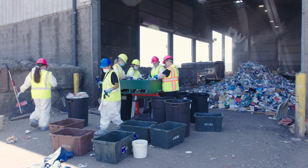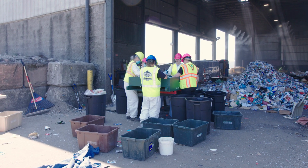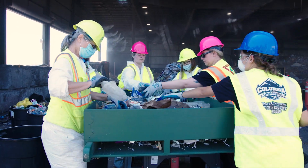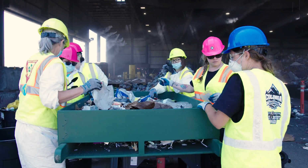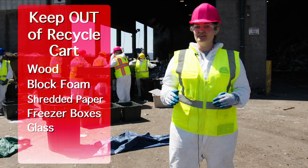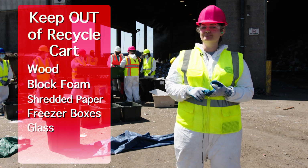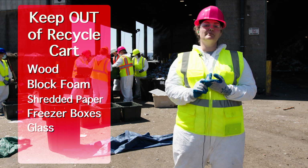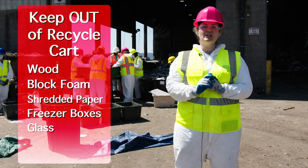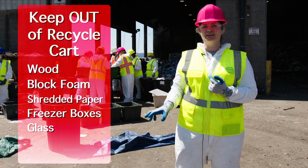We are right in the middle between households and the end of the line for recycling. We have the capability of seeing what's there and educating the public directly about what they put into their carts at home. Things that we find commonly in household recycling that should not be there are wood, styrofoam, shredded paper, fridge and freezer boxes, so paper boxes that are designed to go into the fridge or freezer, those should not be there, as well as putting glass in the blue recycle cart. Glass should always be put on the side of the cart instead.